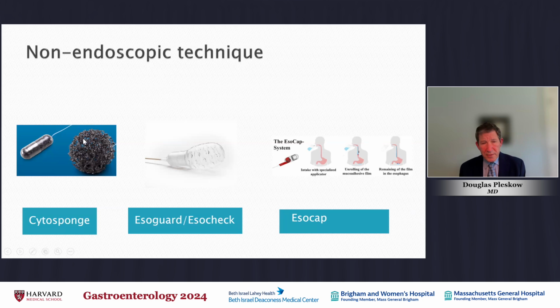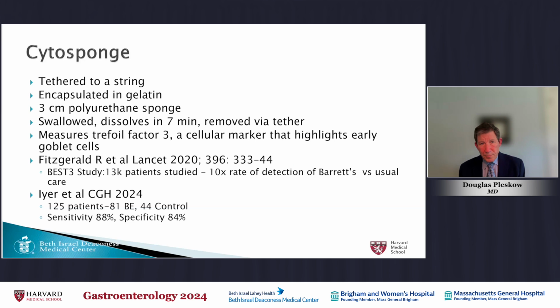Cytosponge, you can see here, is a sponge on the end of a tethered capsule. EsoGuard is a balloon that is on the end of a tethered device as well. And then EsoCap, again, is similar to the other two. The Cytosponge is tethered to a string. This is encapsulated in a gelatin, which eventually dissolves when swallowed, after which the sponge is withdrawn and tested for factors, including TFF3, which is a cellular marker that highlights the early goblet cells. There are multiple studies by Rebecca Fitzgerald's group out of England demonstrating the effectiveness.